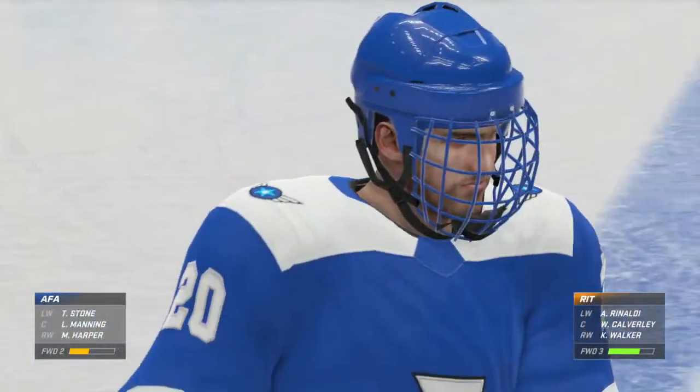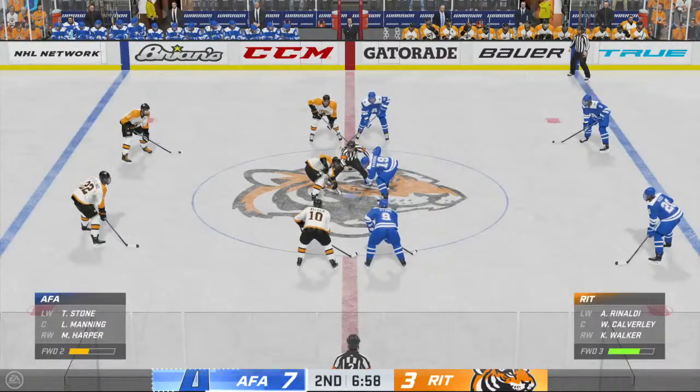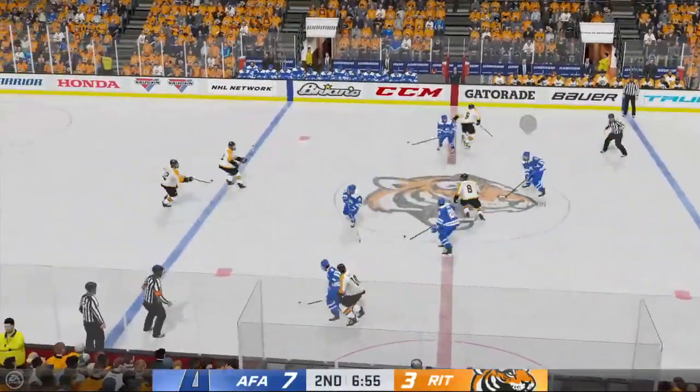Falcons continue to pour it on here in the back half of this second period, Ray. All they want to do is get this to the intermission in the shape they're in. They're very comfortable now. Face off here in the neutral zone, and we are back underway.